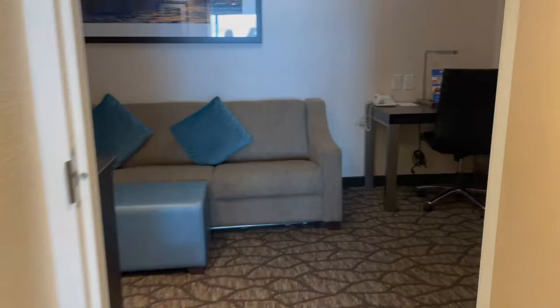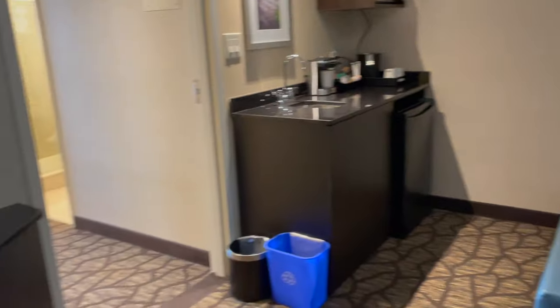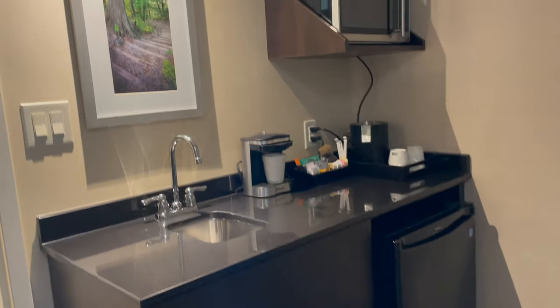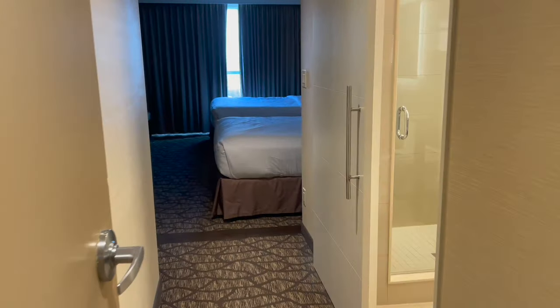Let me give you guys a quick tour of this suite. We booked a queen bed suite with two queen beds. So here's the seating area. There's a wet bar with a microwave, fridge, sink, coffee maker, and a TV. And here is the bathroom view.